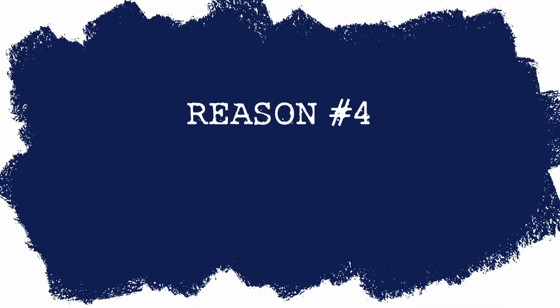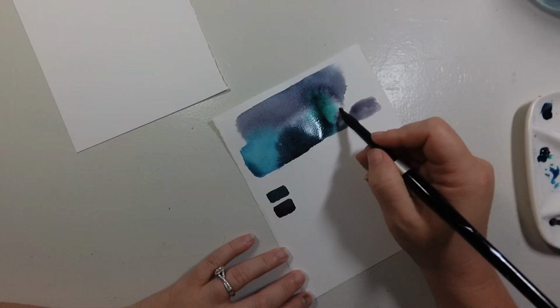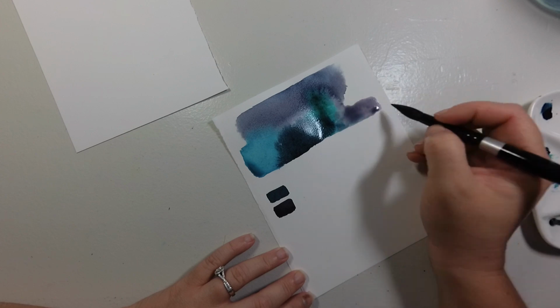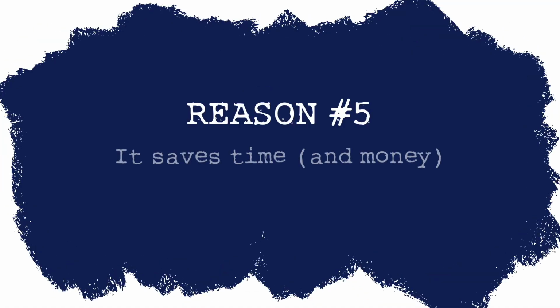Reason number 4, it will improve your color mixing. I know, I just said value is greater than color like 5 seconds ago, and that is still true. However, a limited palette is a constraint, and you will find yourself wanting a color that you have not given yourself. Your brain then goes into problem-solving mode, and you try to figure out how to concoct that color from the limited palette that you have given yourself, which will in turn improve your color mixing skills and your understanding of color theory. You may make mud a few times, and that is okay. Eventually, if you have trouble in this area, you will improve. I know I have.